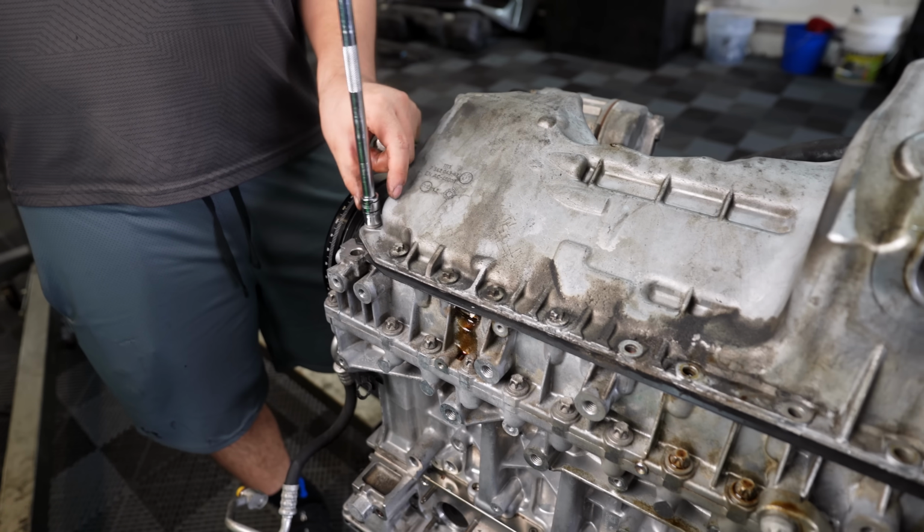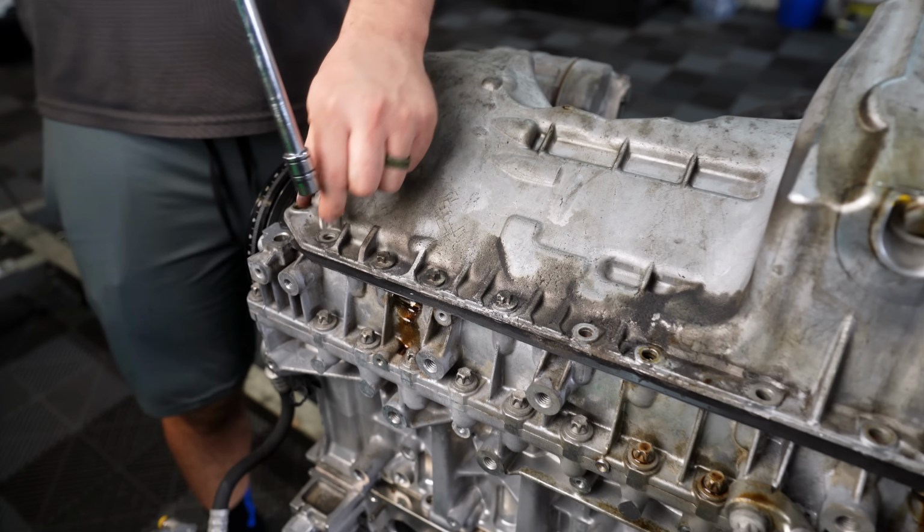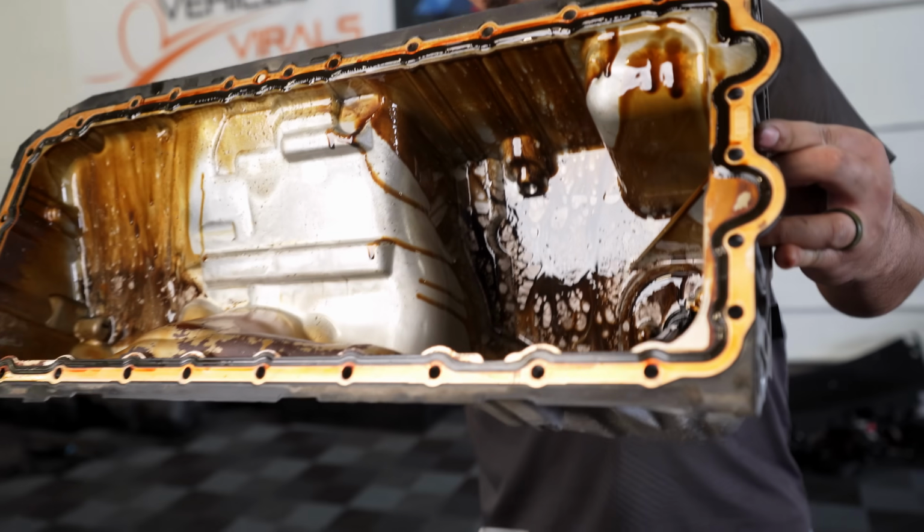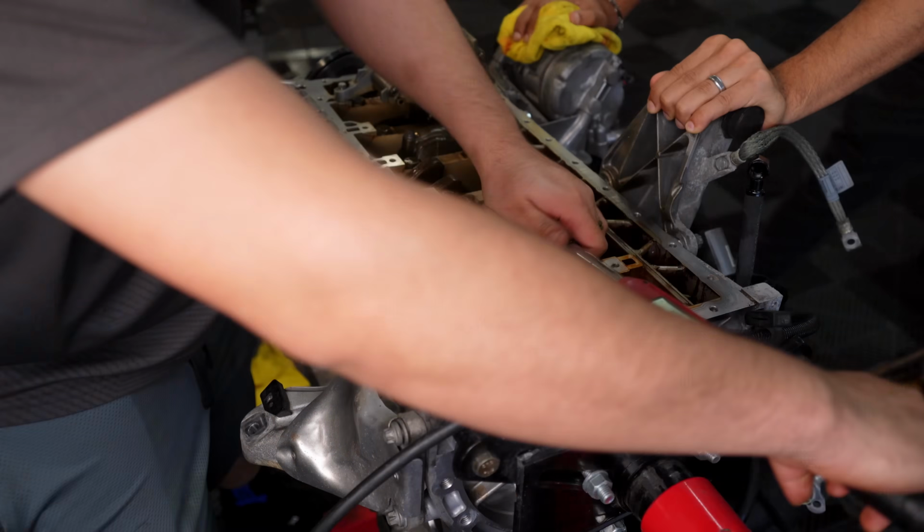Yes. Moving on to maintenance, which is much easier to do when the motor is out of the car. The oil pan gasket would be swapped out, and since we were already there, we wanted to tackle the rod bearings.